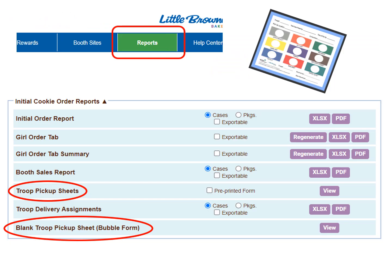Troop pickup or bubble sheets can be found on the Reports tab in eBuddy. You can use the troop pickup sheets to print out troop orders on the pre-printed bubble sheets provided in your cookie materials. Also available is a blank troop pickup sheet which you can print and handwrite troop orders on.